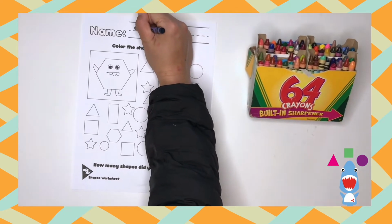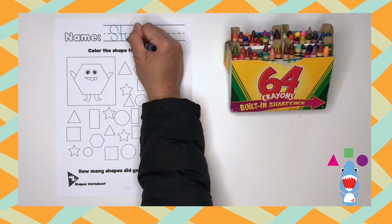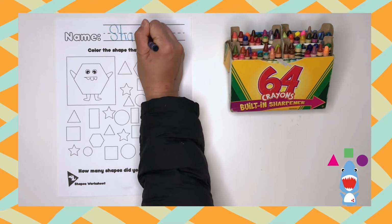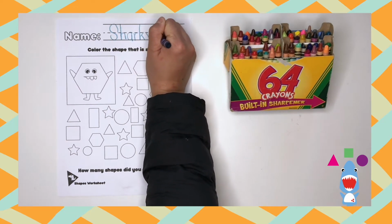Now that we're ready, let's write our names. I chose blue. What did you choose? I really like that color. You're doing such a great job. I just wanted to let you know that.